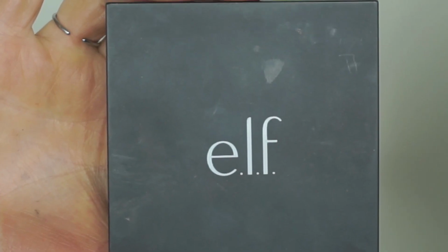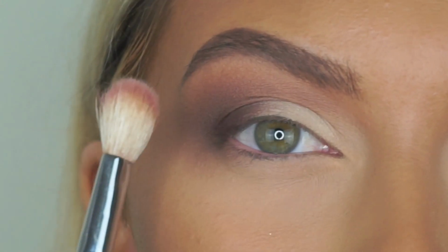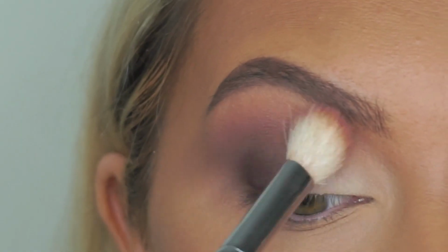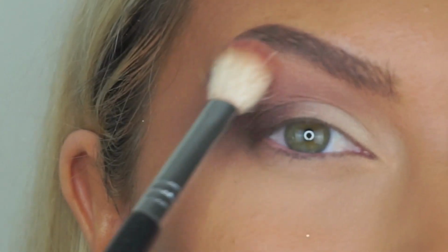Now going in with my e.l.f. blush palette, I'm going to take a tiny little bit of this top blush here. I just want to add a flush of a soft pink just through my socket. Just really softly pop that over the top edge of our blend.